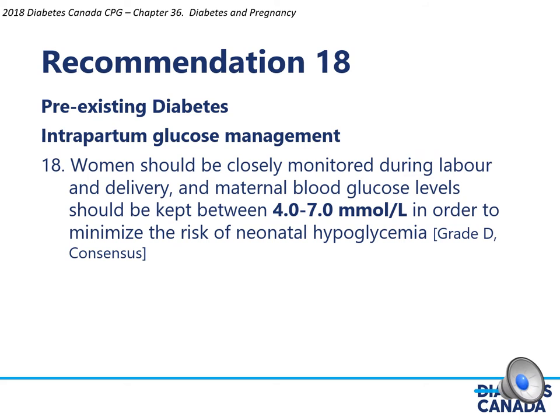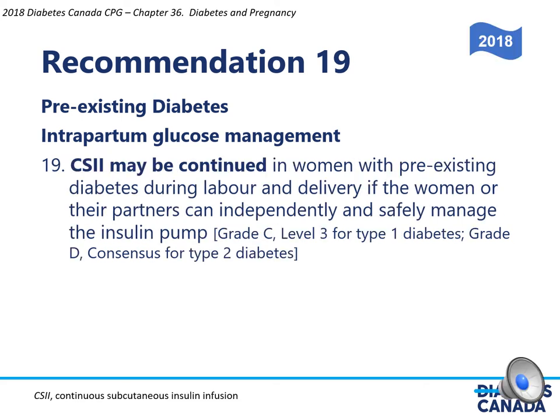Recommendation 18. Women should be closely monitored during labor and delivery, and maternal blood glucose levels should be kept between 4.0 and 7.0 millimoles per liter in order to minimize the risk of neonatal hypoglycemia. The insulin pump or continuous subcutaneous insulin infusion may be continued in women with pre-existing diabetes during labor and delivery if the women or their partners can independently and safely manage the insulin pump.